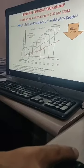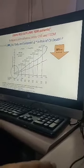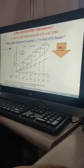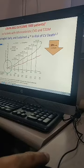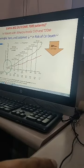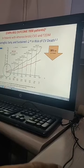Coming on to EMPA-REG. EMPA-REG is a very important trial of 7,000 patients, and they found a 38% reduction in cardiovascular death, 38%. A meaningful, early and sustained decrease in the risk of CV death in the patients who have taken empagliflozin in type 2 diabetes. And this is the EMPA-REG outcome, 38% reduction in cardiovascular death. Very important point to note.